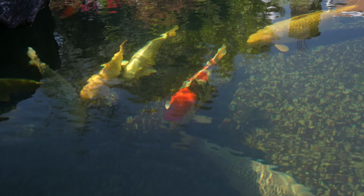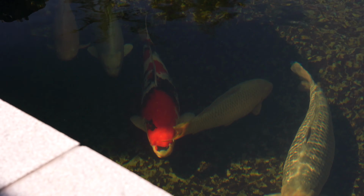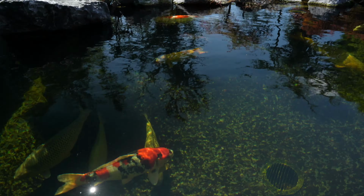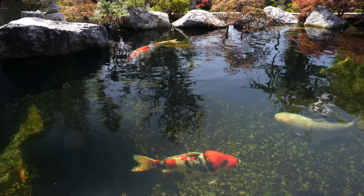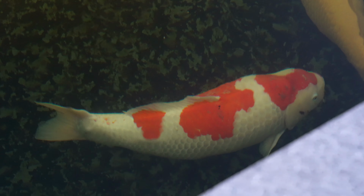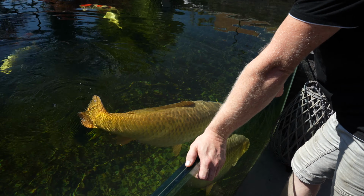So who are the breeders and which one is your favorite? The favorite one is the Ginrin Chagoi and the Showa from Momotaro. Yeah, that's this one. We have now an old Kohaku from Sakai. What age? 13 or 14 years old. It's really nice. Look at that. He's coming to say hi. She is coming to say hi.